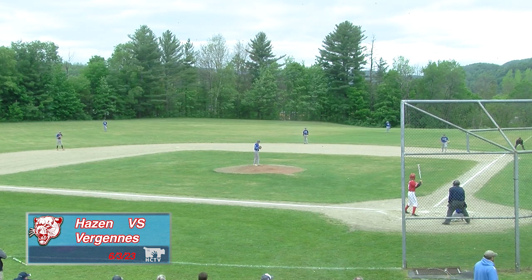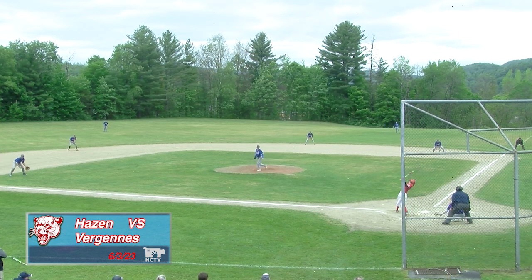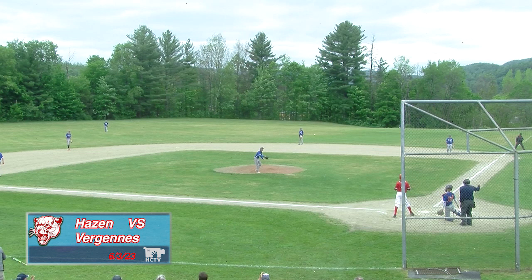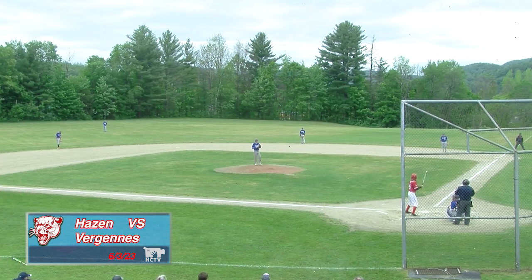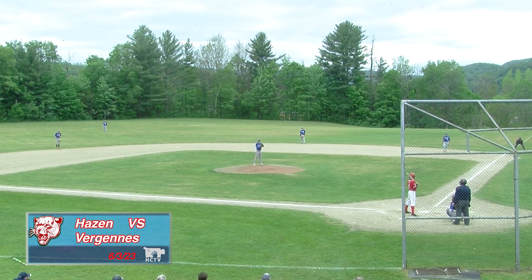Kimball now comes set. He's going to wind and fire. Swing and a miss there by Skorstad. You see, folks, that's one thing the Wildcats don't have, a single lefty in their lineup, either throwing or batting.